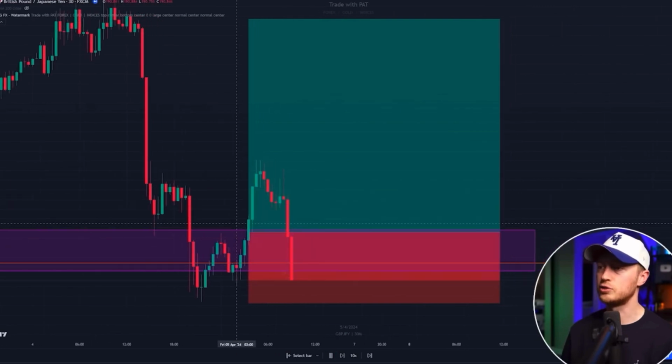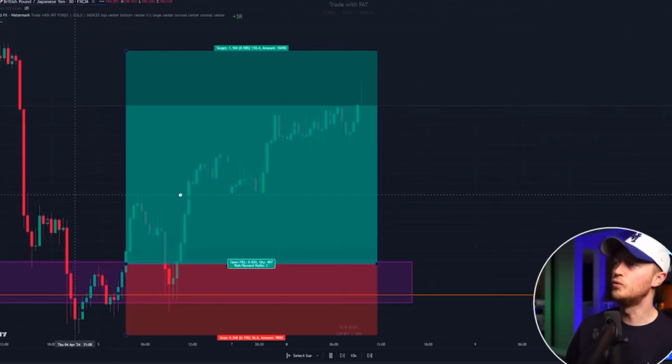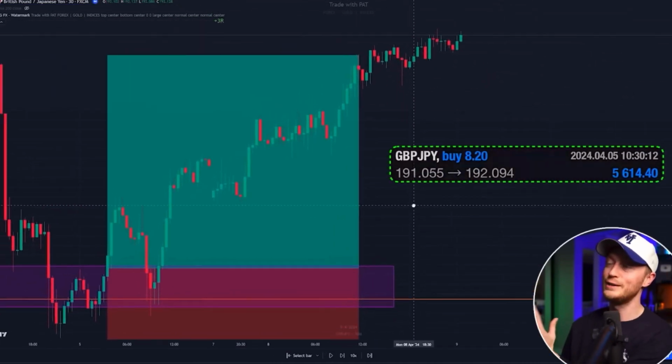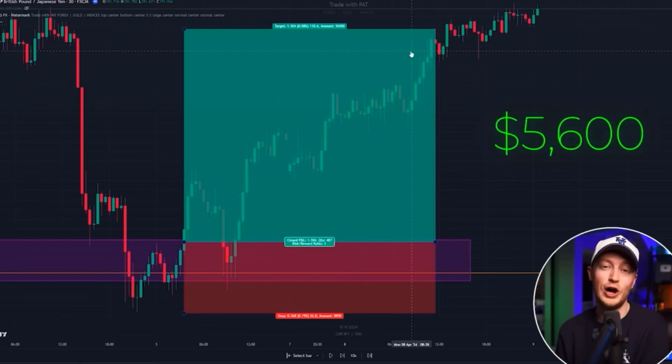Let's play it out. I enter the trade. It came back, tested that demand one more time, eventually did move in my direction, smashed my take profit right there, and did continue to go on in my direction. But at 1 to 3, I was happy to make the $5,600 on this position.